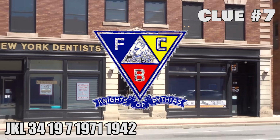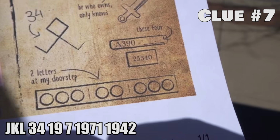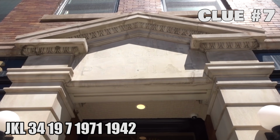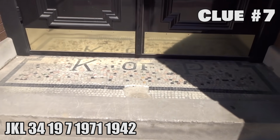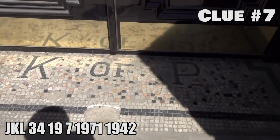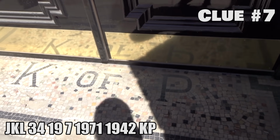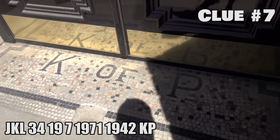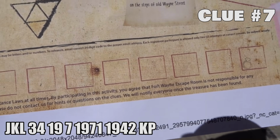So that tells you that this was clue number 7. And on the cipher it says 2 letters at my doorstep. So at the Knights of Pythias doorstep, you'll see some letters here. That one's kind of in the shadow, but it says K of P. So they're looking for the letters K and P. So that'd be your answer for your 7th box.